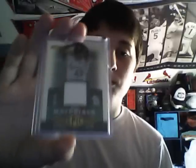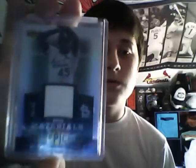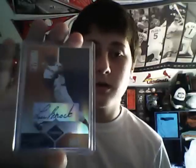anywhere. Stan Musial 1962 card. Again, for the Cardinals PC, probably not going anywhere. Also, probably for the Cardinals PC, Bob Gibson jersey swatch, numbered 50. So, old time jersey. I don't know if you can see it, but it's like made out of wool. So it's really sick. I really love this card. Lou Brock auto, number 200. Oops. That's what top loaders are for. Number 200, sorry.